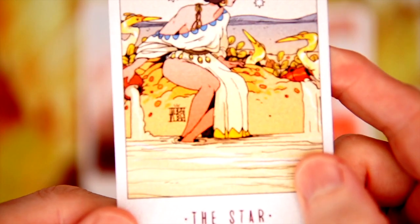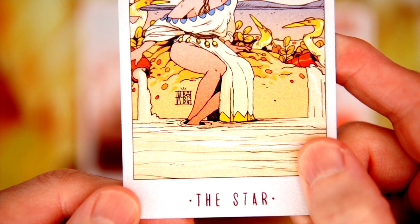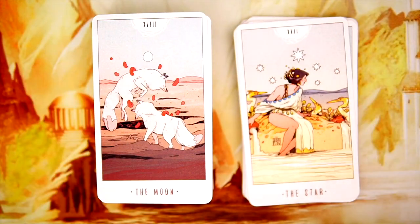So if you can read that, it'd be interesting to see if that translates into something. Maybe it's covered in the book. I don't know. But yeah, the moon as well.